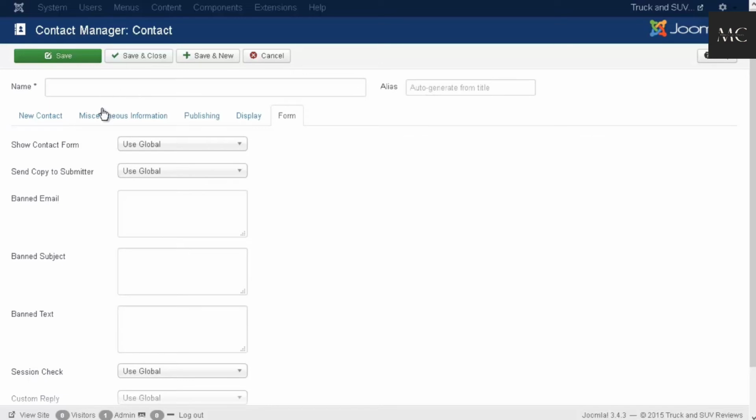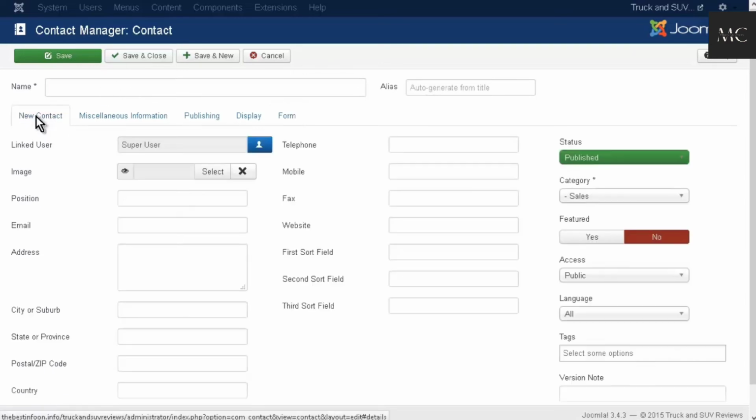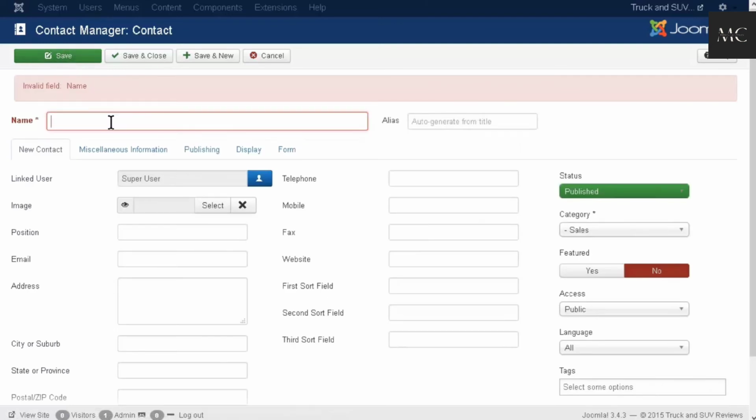So let's go back to here and save. I forgot to put the name of the contact in there, so sales manager. And you don't have to actually use a user, but if you do, it populates this for you. Let me just show you here. So we're going to save and close.